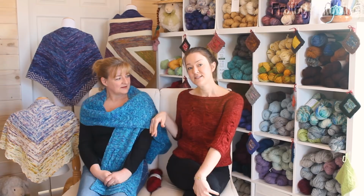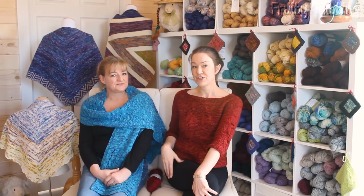What Kim's wearing is a design that's going to be released by Fleece and Harmony shortly, and it's done by a local designer named Cheryl Wortman. It's called the Beach Day Scarf, and it's in our Blue Poppy, which is a really popular colorway. As you can see, it's quite striking.